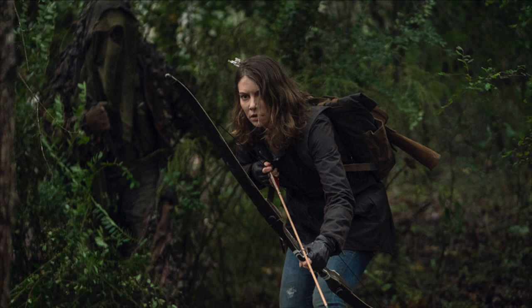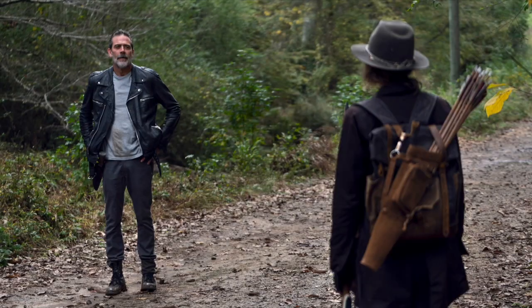Also, I think this potentially connects to this picture right here, which is Maggie confronting Negan for the second time. Now, obviously, there is no confronting. She's just looking at him, but you know what I mean.